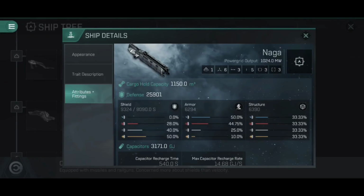We've also got a very large power grid, 1024 megawatts. That's actually probably more than the Naga deserves to have, but hey, we'll come to that later on. Speaking of things that are probably bigger than the Naga actually needs, it's got a defense here of 25,901. That's middling for a Caldari battlecruiser. Very powerful, surprisingly tanky, especially since this ship is one we're not actually expecting to get hit. Again, I'm getting ahead of myself, we'll talk about that more later, but very strong defense here, 9,324 shields, 6,294 on armor, 6,390 on structure.